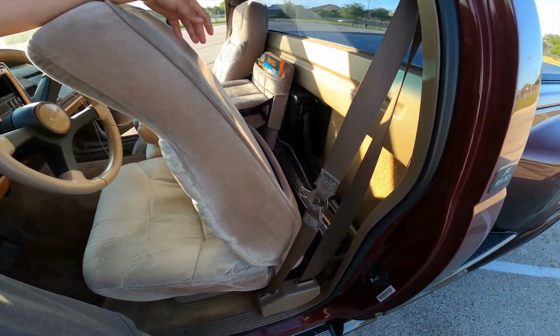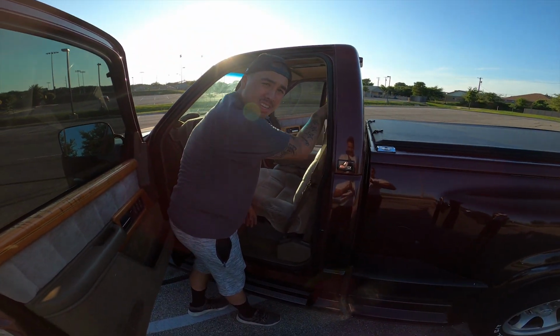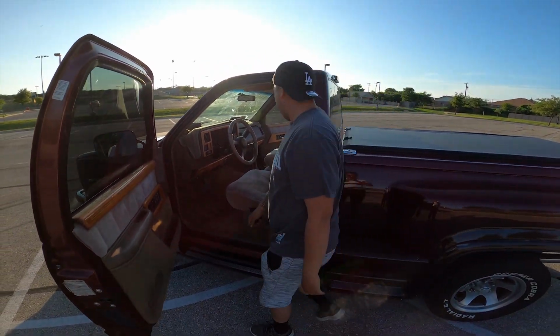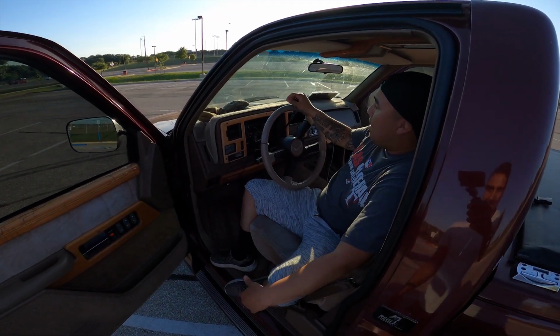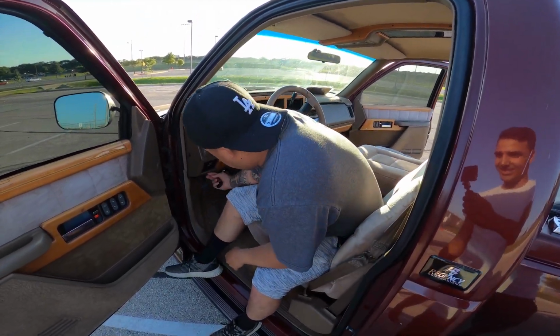Nice little amp in the back. 210s because I'm old, I don't need nothing too fancy. Well, I should say my dad doesn't need nothing too fancy. But what do you guys think? Let me show you guys the motor.